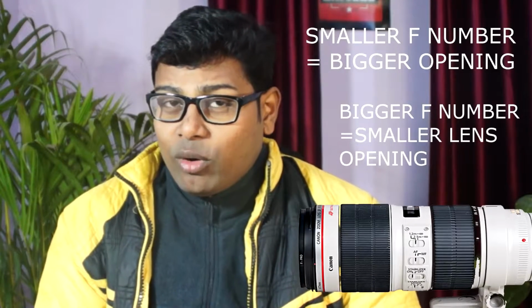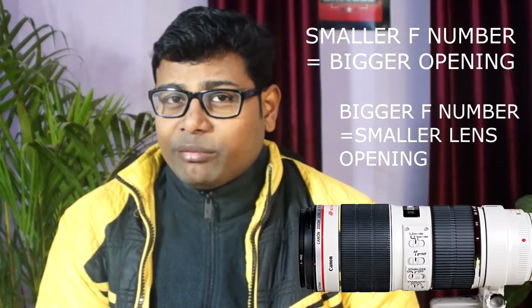And the second most important feature you need to check before buying the camera is the lens of the camera, because lights are coming through the lens. So if your lens is giving you bigger opening, then you're getting more lights, and more lights coming into the sensor always gives you better image quality.